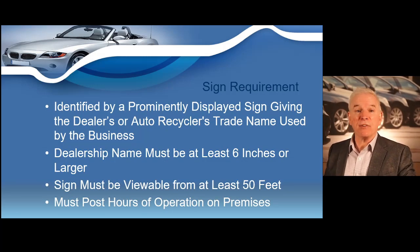Not only do you have to have a sign, but the sign must ensure that your building is identified as a licensed New Mexican dealership. Okay, so you have to have a sign. You're going to need to have your dealership name, which is your trade name. That's the business that you're doing business as, displayed on your sign.